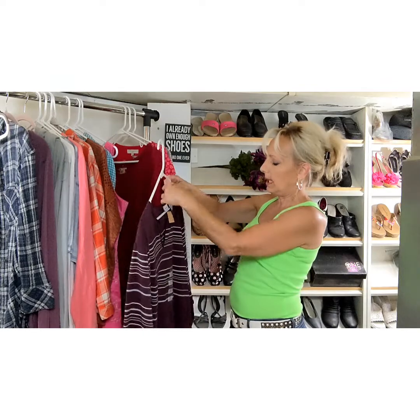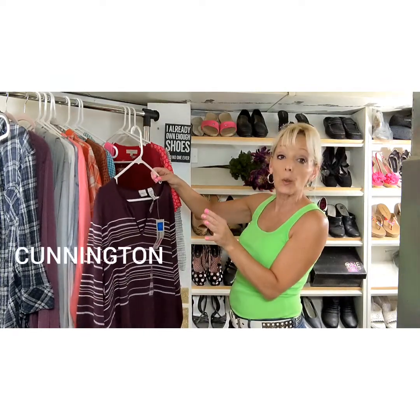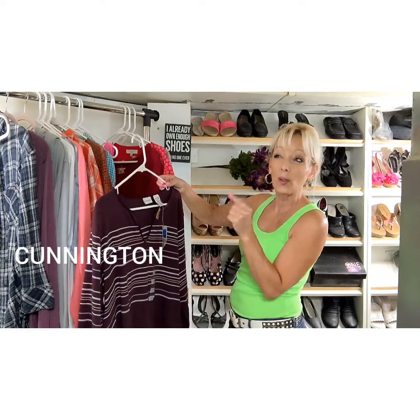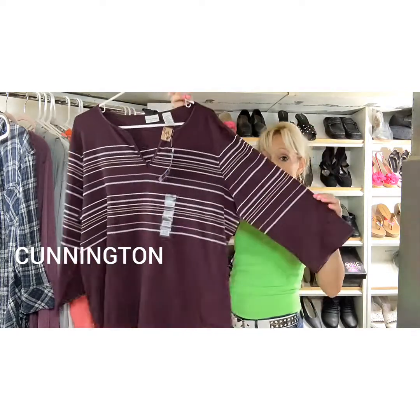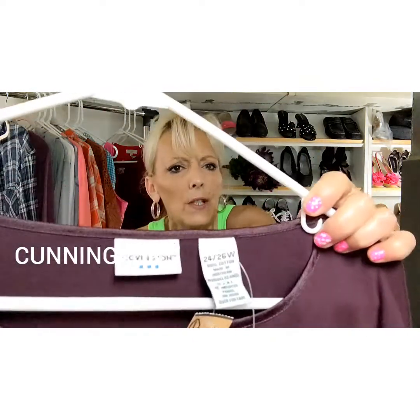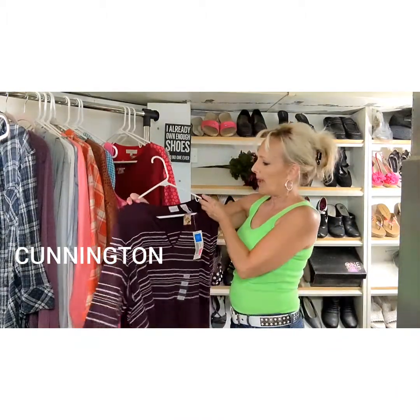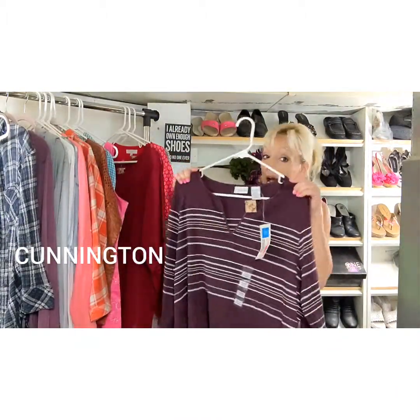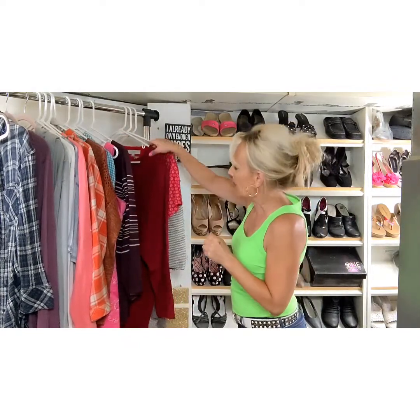This is Covington, and I only picked it up because new with tags. It is plus size 24-26W, which is getting close to the 2X, close to a 3X size, and it's a striped, long sleeve pullover. This will sell, but only because it's plus size. If this would have been regular size clothing, I would not have ever picked it up with that brand. But plus size clothing, I thought that would maybe sell, but maybe $10, $15.